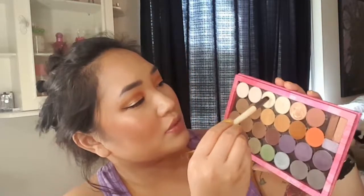To put highlighter on my upper lip, which is weird, no? And then I like to put highlighter right here in the middle, which is weird, I know, because I'm oily. But it looks nice. What do you guys think? It kind of brings attention to here, which is cool. I'm just gonna do my inner corners, and I'm gonna pick up this shade and then blend it with this shade, and I do that a lot. I blend my shadows.